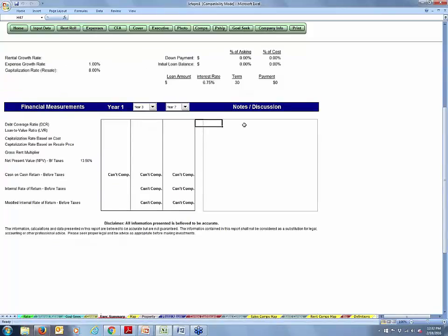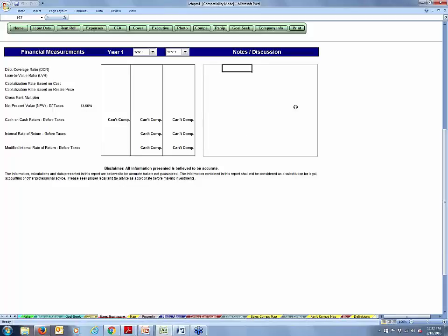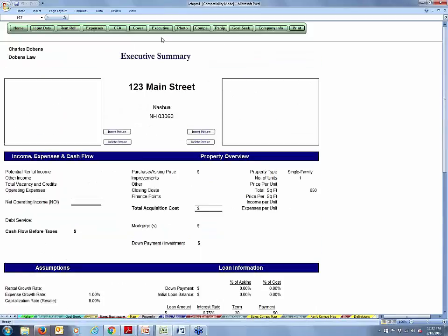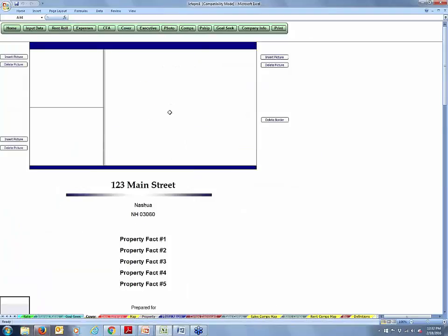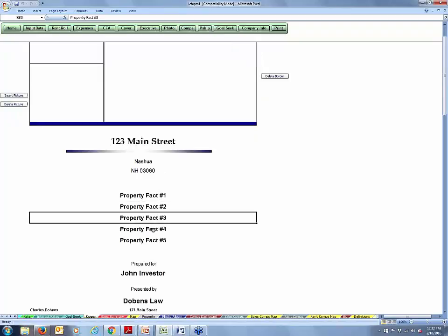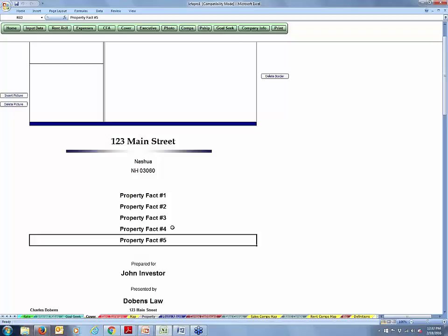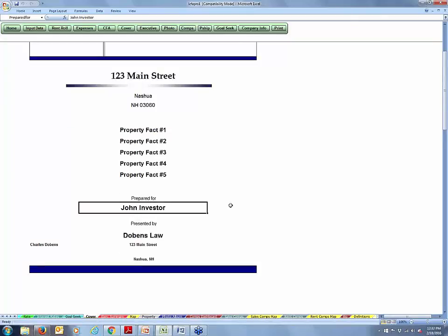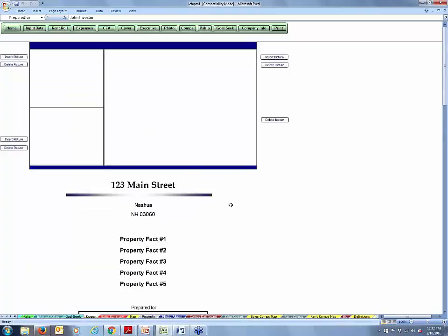And look at here, folks. There's your notes and discussion. Go ahead. Type away. Tell everything you want about this property right here. That's what it's there for. Okay, that's the executive summary. And of course, we do a cover. Check out the cover. You're going to put a picture here, and then you're going to put in property facts. One by one, you're going to say what's so great about this property. Who did we say it was prepared for? John Investor. There he is right there. That's where his name will appear, and this is going to be a unique package for him.